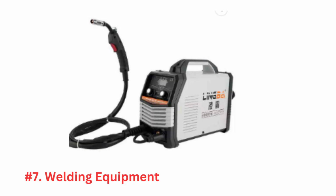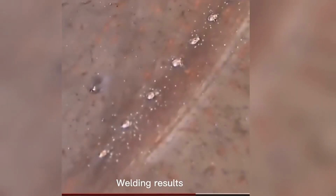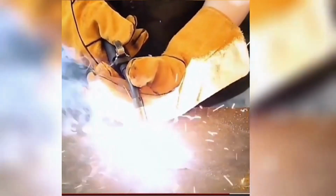7. Welding equipment. Welding equipment, such as a MIG or TIG welder, enables repairs and fabrication of metal components. It is essential for tasks like welding exhaust systems, frame repairs, and custom modifications.